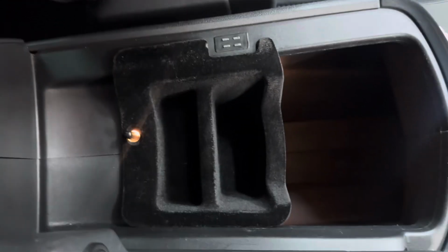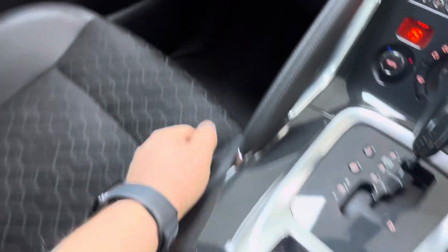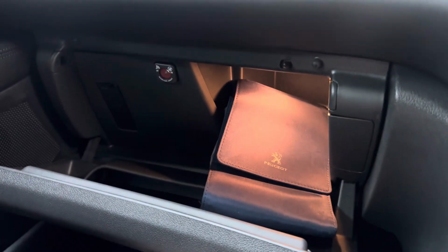Big armrest with plenty of storage. It goes under there as well, like that. So if you've got something to hide, that's the place. Handbox, glove box. And there you have it.